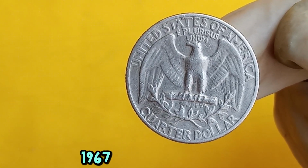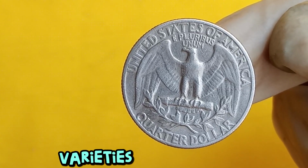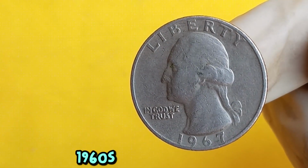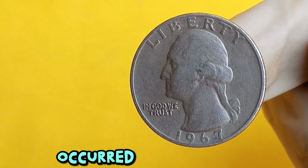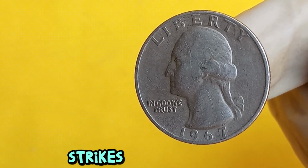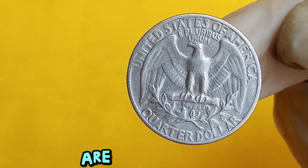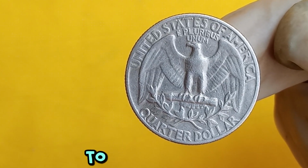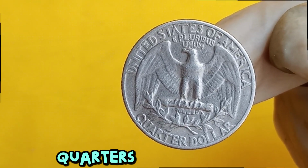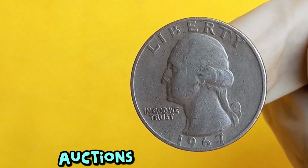Another factor that makes the 1967 Liberty Quarter exciting for collectors is the possibility of mint errors and rare varieties. During periods of extremely high production such as the mid-1960s, small mistakes in the minting process sometimes occurred. These mistakes can create coins with doubled designs, off-center strikes, clipped planchets, or unusual surface characteristics. Error coins are often extremely rare and collectors are willing to pay significant amounts of money to own them. Some rare 1967 quarters with unusual striking characteristics or exceptional preservation have attracted strong attention in auctions and private collector markets.